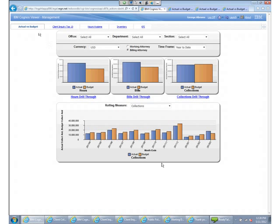So this is just a starting point, but it provides you that view into actual versus budget. And as I said, you can quickly edit this form. It's not an application. It's quickly editable and modifiable. So you can come in and tweak. You can change the measures. You can change the colors. You can change the filters at the top.